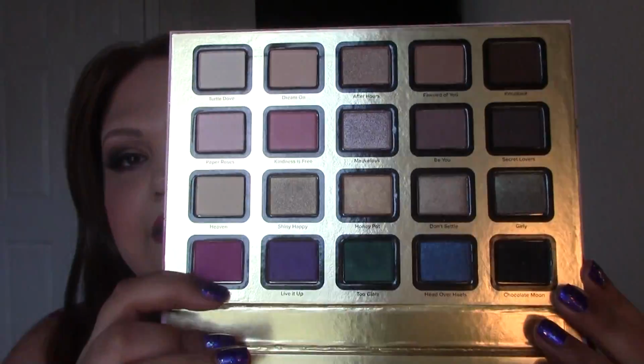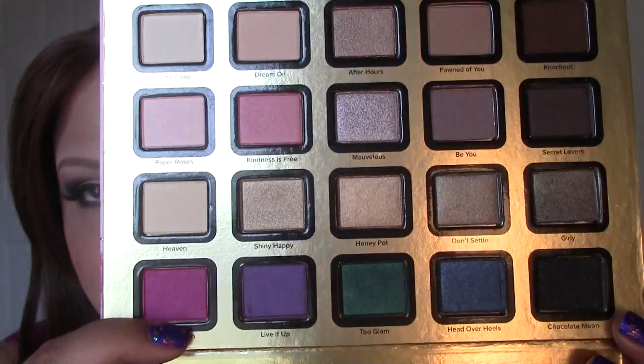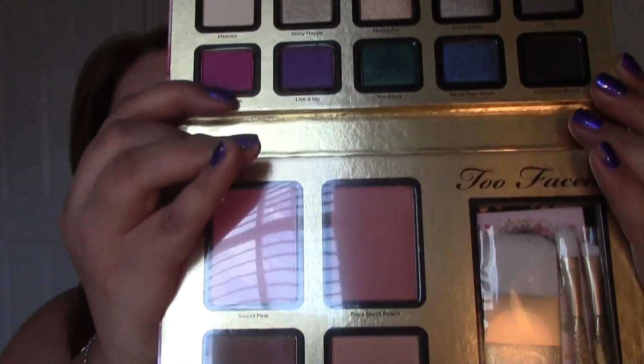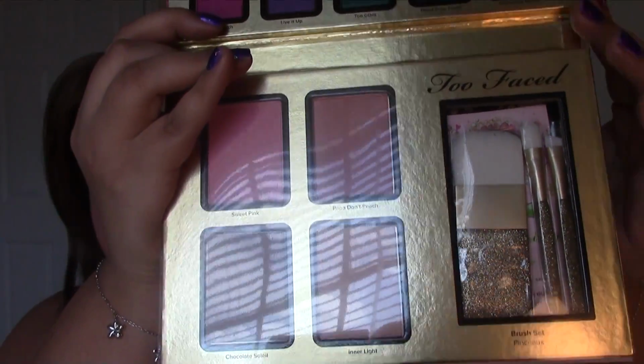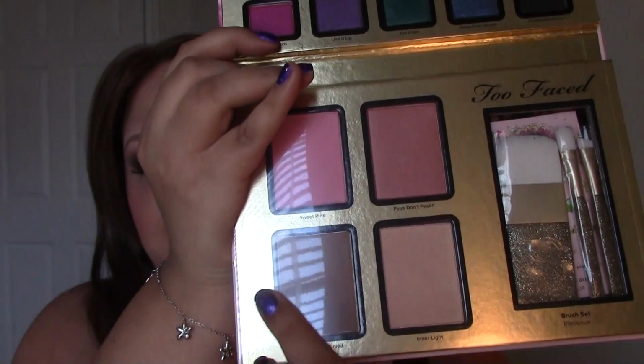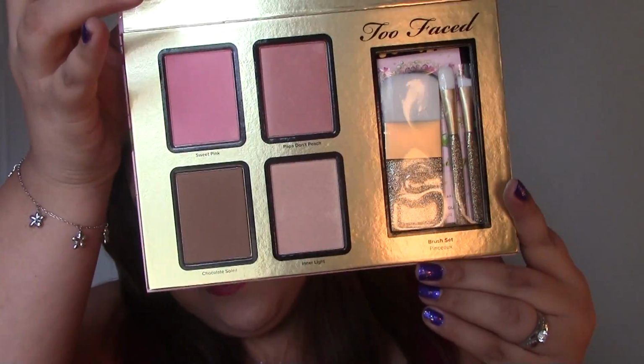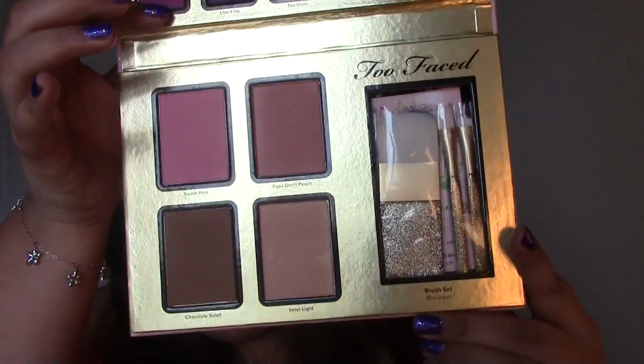So this side here is all the eyeshadows, and this side here are the blushes, the bronzer, and the brushes. And I haven't taken off the protective film that comes in, so maybe I'm blinding you. Okay, so this is better, I think. I'm trying to move it around so you can see the colors.